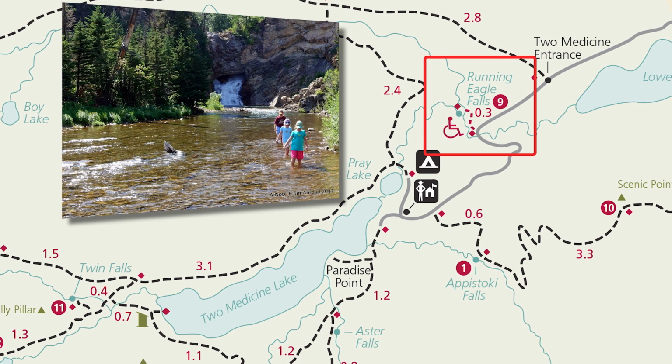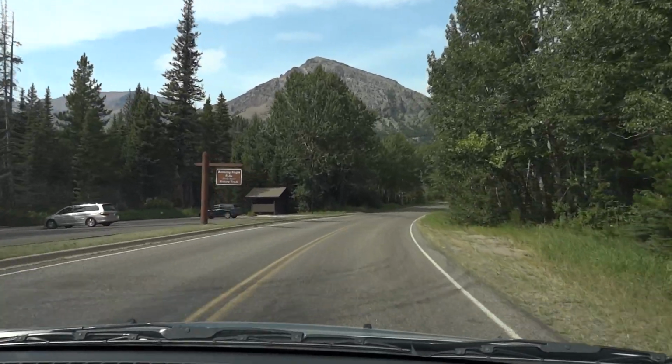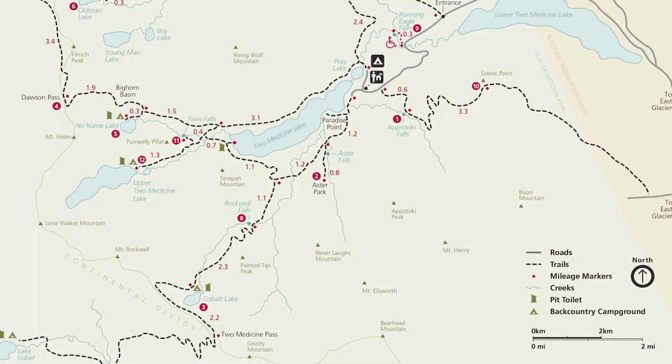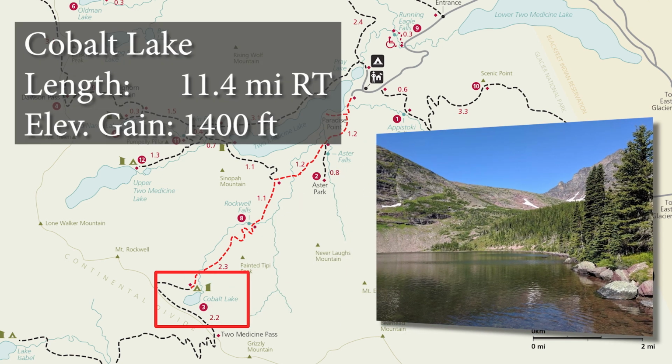Before you get to the main parking area, there's a short trail that's good for the whole family. Running Eagle Falls. The trailhead is on the main road, just after you cross the bridge. It's just a 0.3-mile stroll to a nice little waterfall. And there's one more trail I think that's worth mentioning, and it's called Cobalt Lake. This can be an over 11-mile round trip, but there's only 1,400 feet of elevation gain. And on the way, you might want to stop by Rockwell Falls. It's one of the nicer falls in the area.